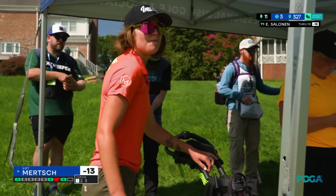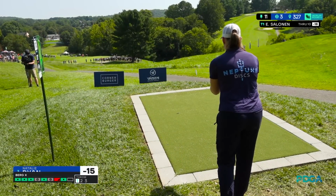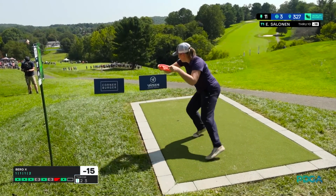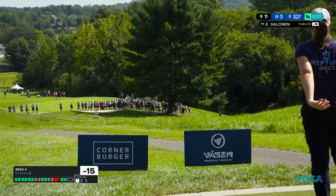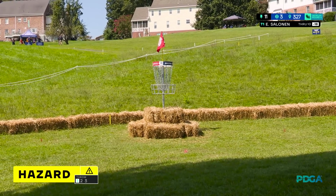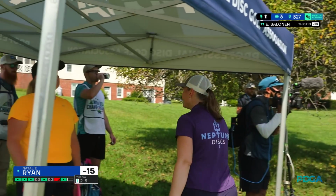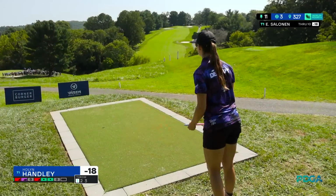It doesn't seem like Kat was even messing around with trying to go to the basket. She never messes around. Natalie really good at these more spiky shots. Coming up just short. Hopefully an easy putt for the par. Might be just leaning on the hay bale.